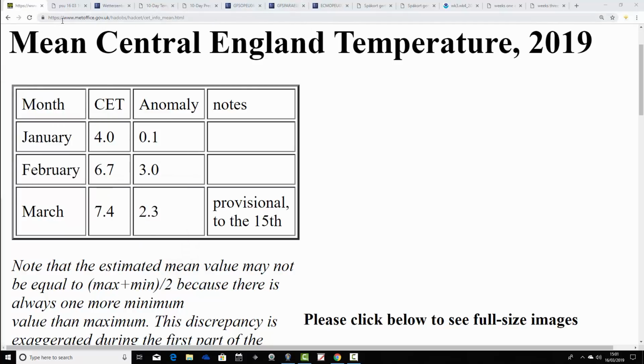Right, so let's get on with today's second video. Let's start off with the Central England temperature. So we're halfway through the month now, and this is turning out to be a very mild March, actually. We're standing at 7.4 at the moment, provisional up to yesterday, 15th. So we're halfway through the month. That's an anomaly of over 2 degrees above average.